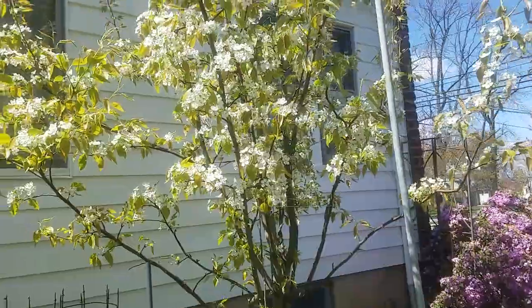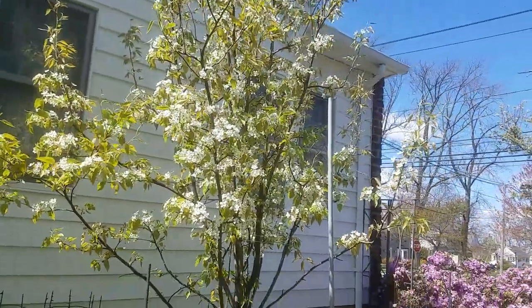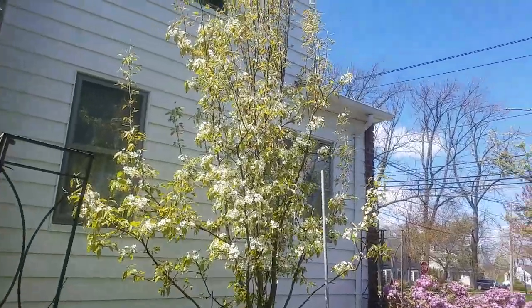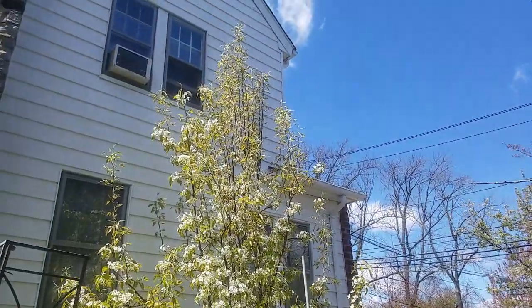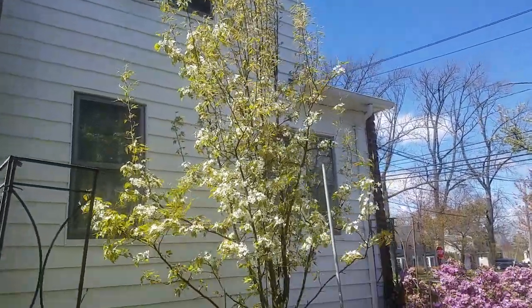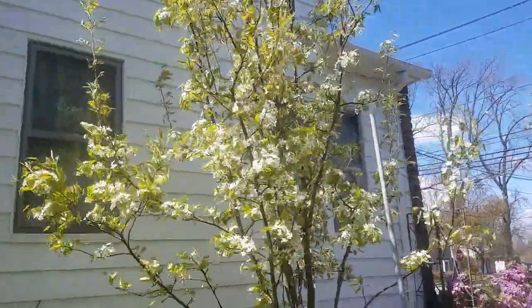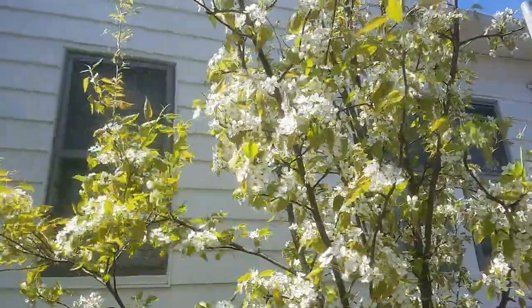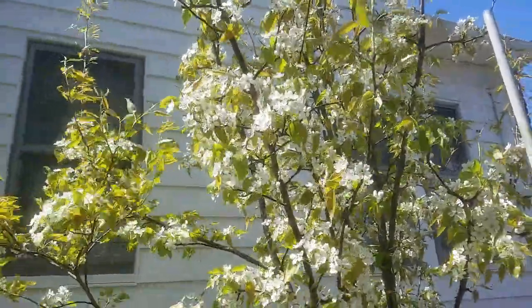Now this is the apple tree I've been showing you. I'm going to back up a little bit so you can see how big that apple tree is and how tall it is. It's got all those really nice white flowers that will eventually, some of them will become apples.